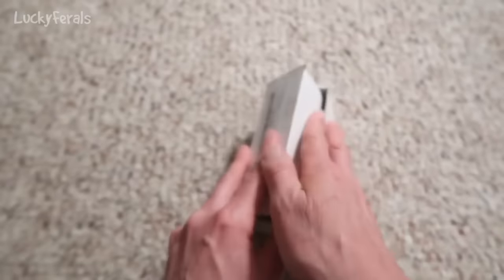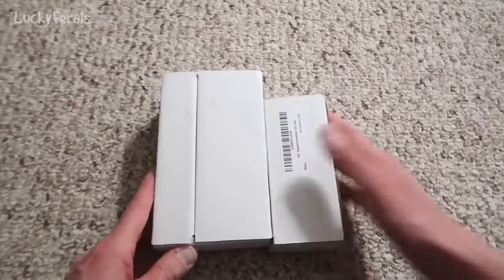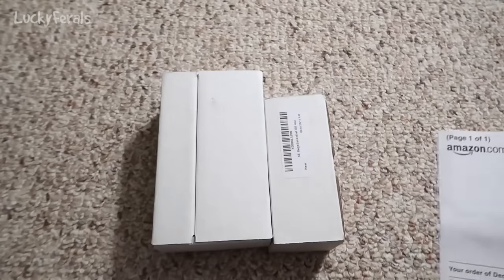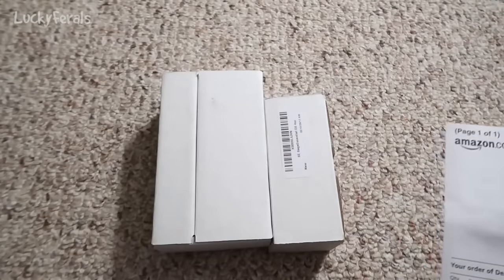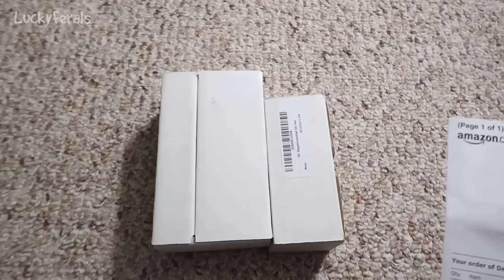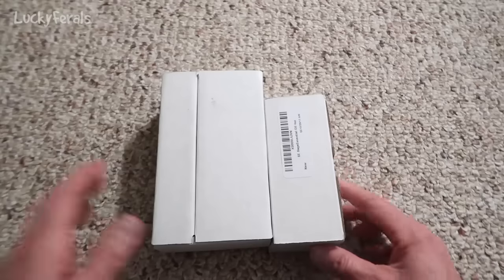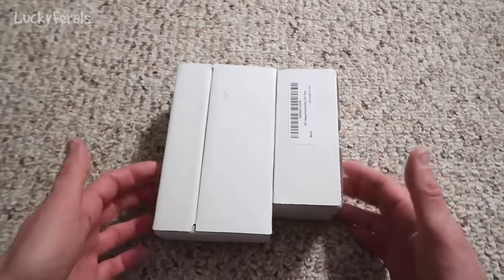That's awesome. These are so great. Now, unfortunately, there's no note that says who this is from. There's a packing slip in here, but that's it. So thank you so much to whoever sent this. I really appreciate it, and I will definitely be putting these to great use.